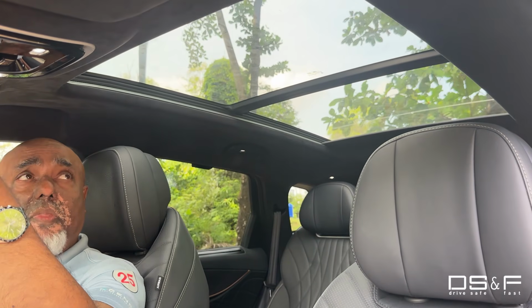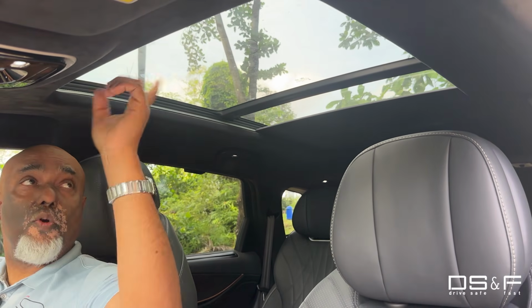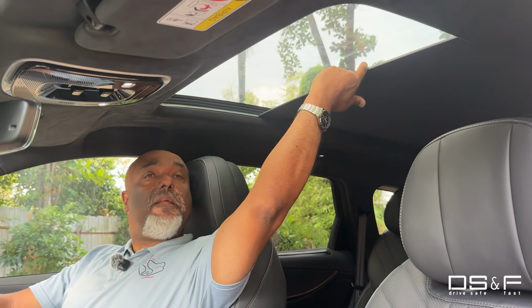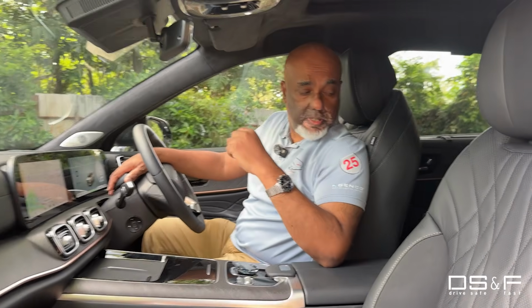Now, I like to emphasize the fact of the sliding powered cover because a lot of vehicles don't have this cover, and that's when the heat comes in. But the sliding cover is also thick. The material is thick, which really keeps the heat out as much as possible.